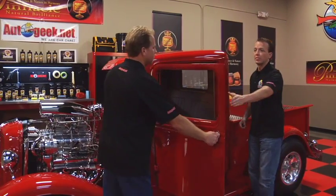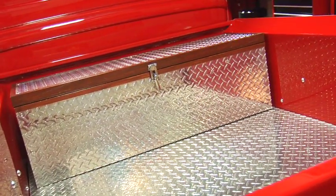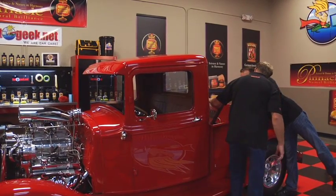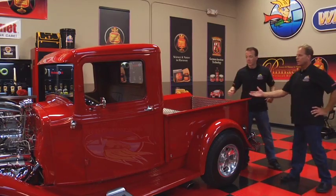All right, now let's roll on to the back and take a look at this toolbox that they got back here too. The wood frame diamond plate toolbox. How about that? That is battle worthy, man. It's ready to go. Yeah, that's something you don't see every day. All right, beautiful truck. Thing is spotlessly clean. Exterior, interior, everything is hot.